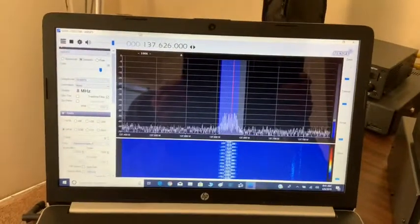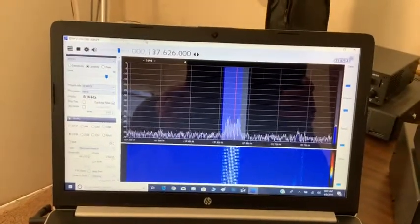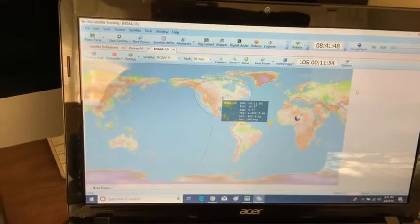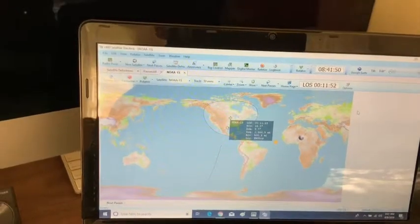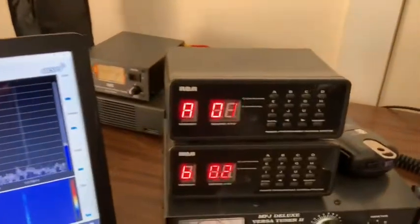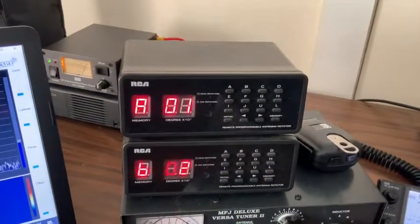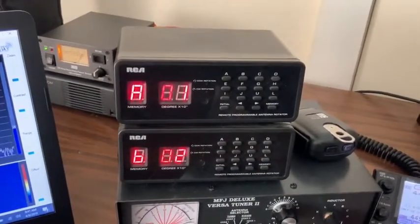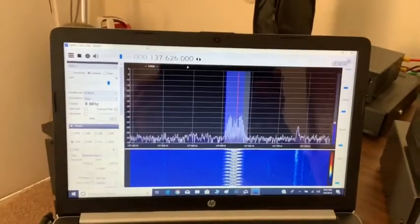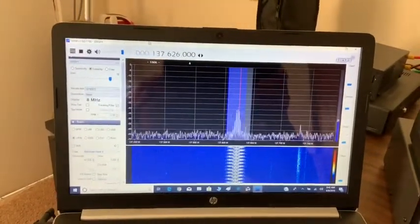It's a little noisy. I've tried adjusting the bandwidth on it, but as you can see, the satellite is coming close. It's about 15 degrees above the horizon right now. I'm going to adjust for that here in just a second, but I've got about 10 degrees on the azimuth and somewhere around 20 degrees on the elevation. And here it comes. I think it's giving a pretty good signal. Looks like I've got it adjusted just about the way I want it. Let's listen to it.